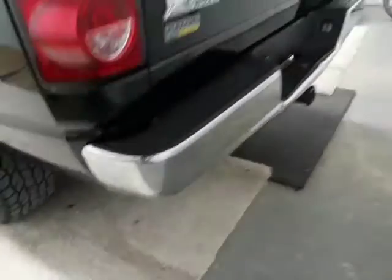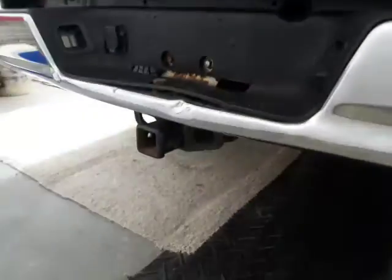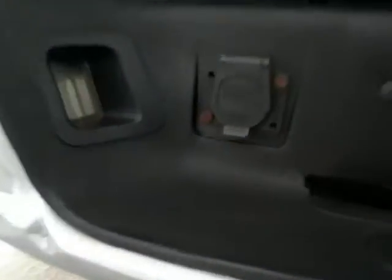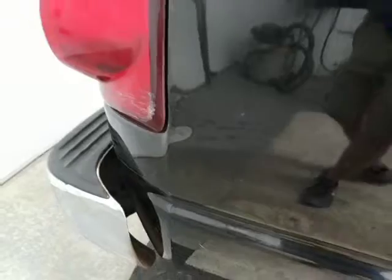Little rust spot there on the back bumper. It's got little lift cylinders on it there. Bed liner. Two-inch Reese hitch. Looks like a 7-pin light hookup here. Another little rust spot there on that corner. And it looks like there's a spot right here that's been touched up.